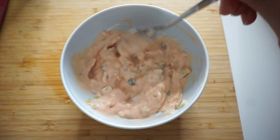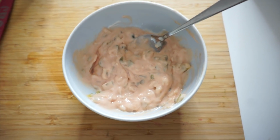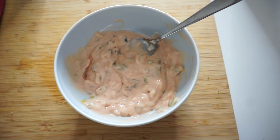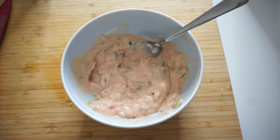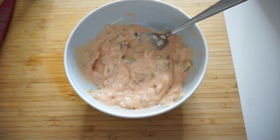Okay, so the sauce has all come together, and I just did a little taste test. It's actually really good. It does have a Thousand Island flavor, also like the Big Mac flavor. It just tastes a little bit different because I'm using half the fat and the sugar alternative, so I can tell the slight difference, but this is delicious. I'm actually super excited for this. Okay, so let's get on to mixing the meat.